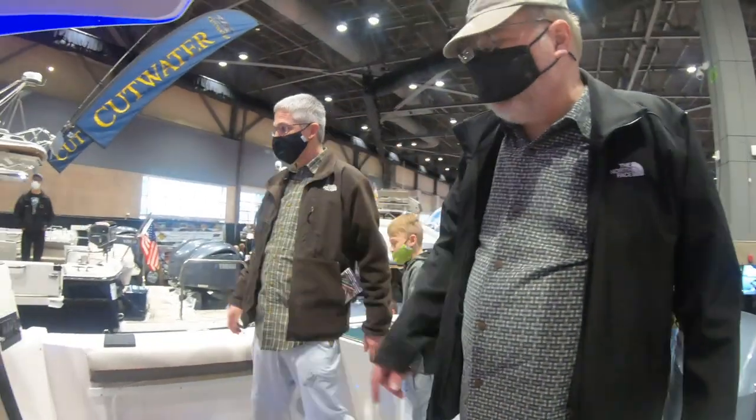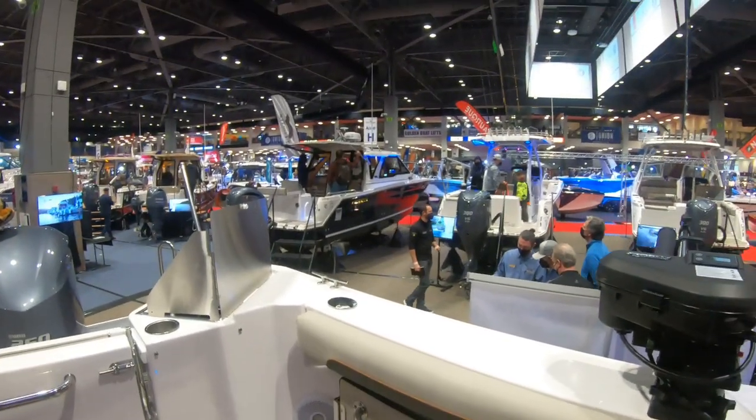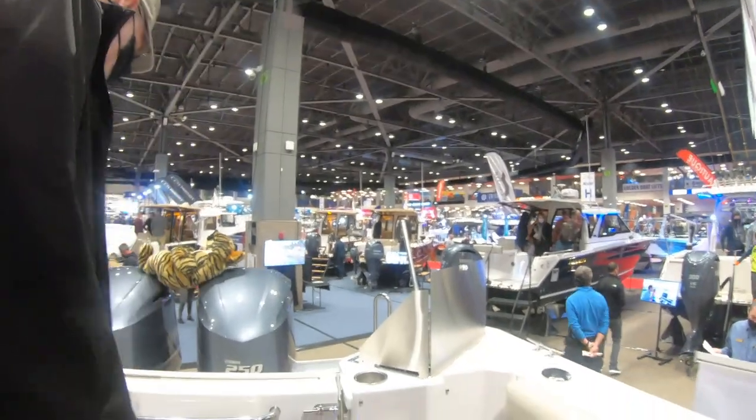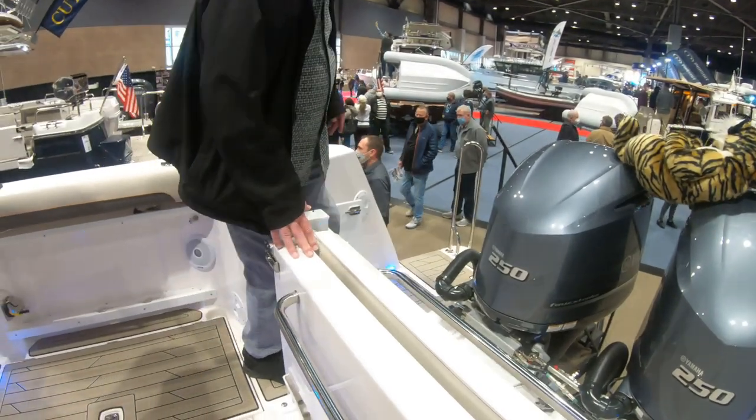I was assuming that they put another seat over here, but no, it's very similar to the R27 on that layout, having the seat on the port side and on the stern. So this is what interested me right here, is this guy.